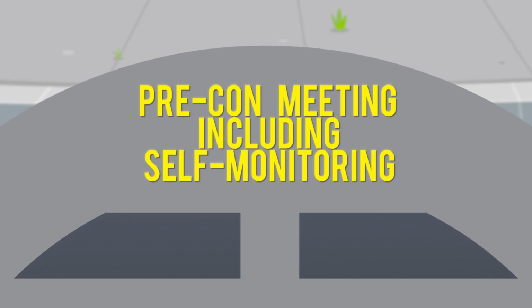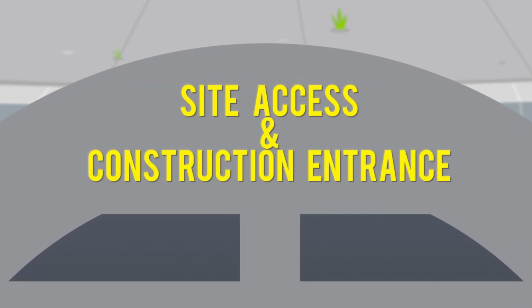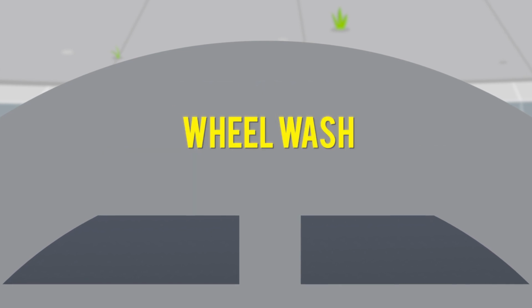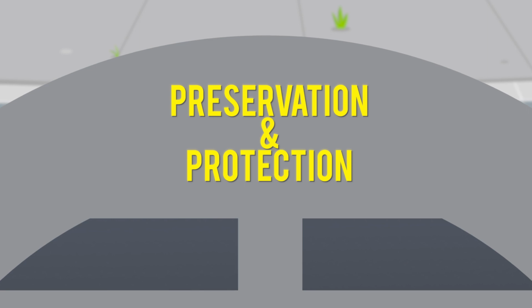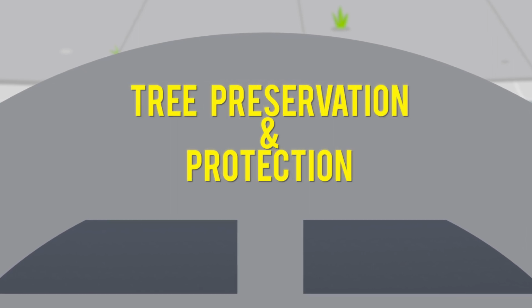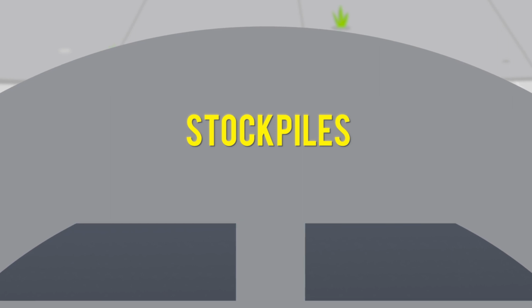These items include pre-con or pre-construction meeting including self-monitoring, site access, construction entrance, wheel wash, signage and rain gauge, preservation and protection, sequence schedule, tree preservation and protection, haul roads, stockpiles.